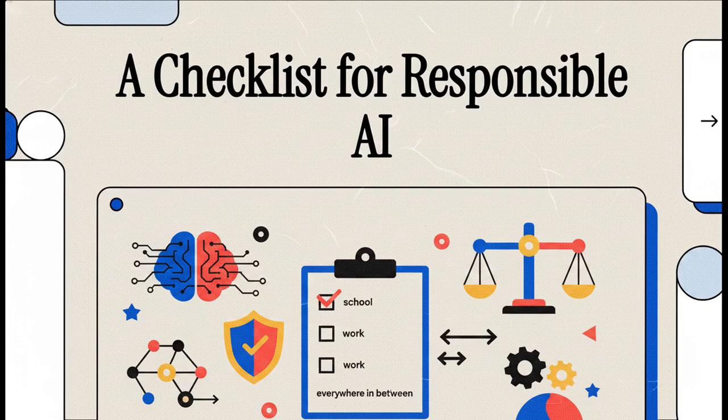How do we actually use AI responsibly? We're going to cut through all the noise and build a simple, powerful checklist that you can use pretty much anywhere, at school, at work, you name it. All right, let's jump right in.